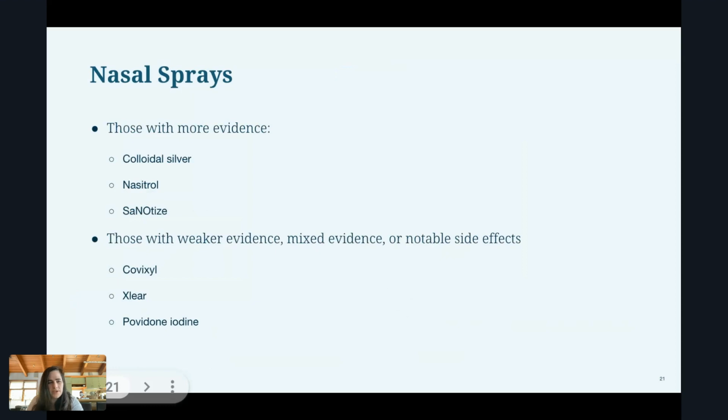So now I'm going to jump into nasal sprays. I'm going to start by going through, and also not just nasal sprays, but some of these involve gargling the solution in your throat as well. I'm going to go through the ones with more evidence behind them first, and then go through some of the ones that have weaker or mixed evidence or some notable side effects after that.